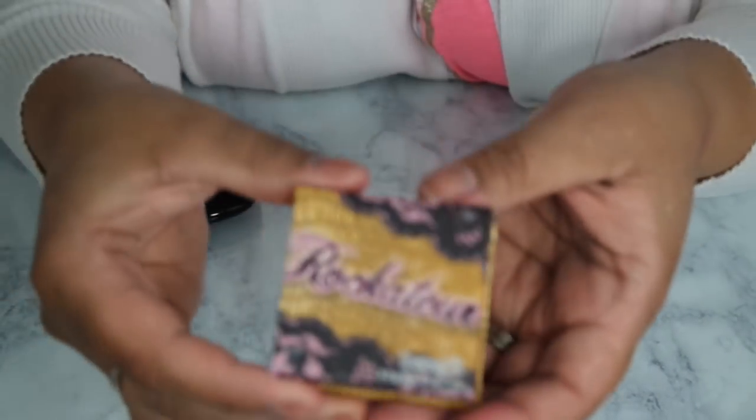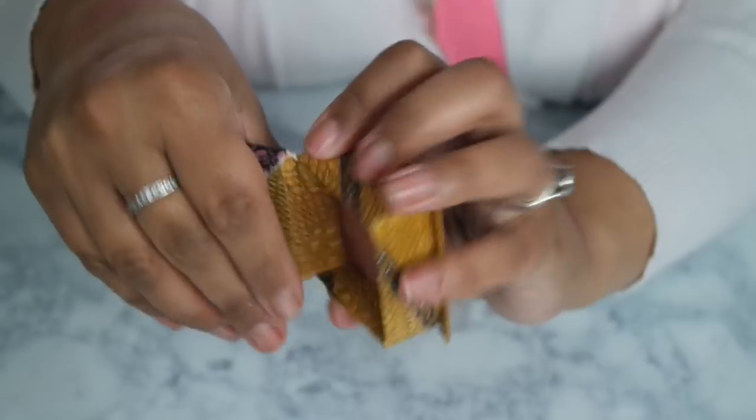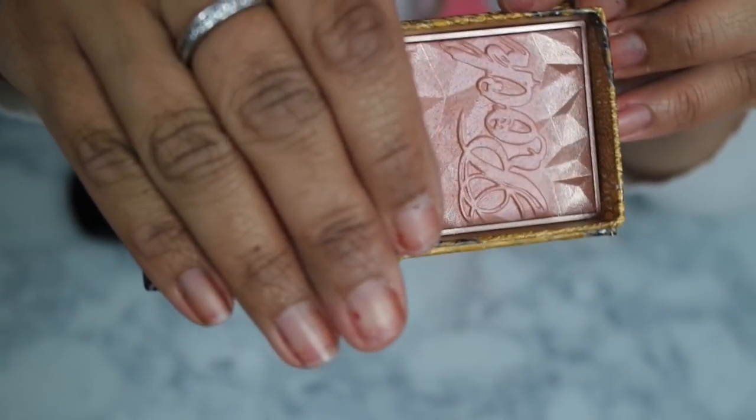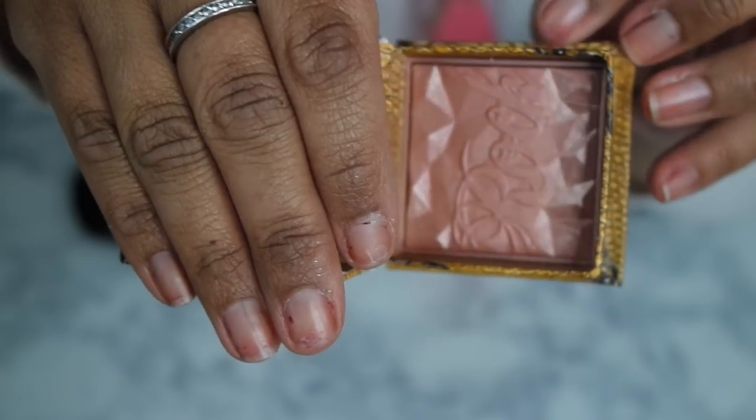And then the second one is Rockateur. This one I do use and I absolutely love. If you've never seen it, as you can see, it has an iridescence there, but it just goes on the cheeks so beautifully.